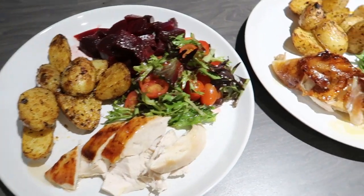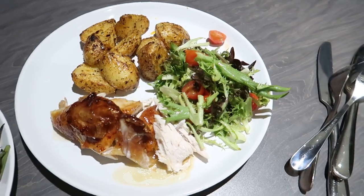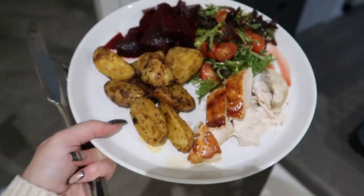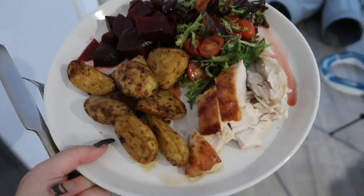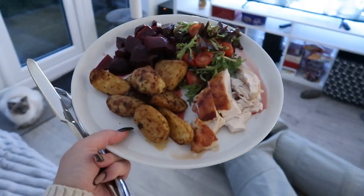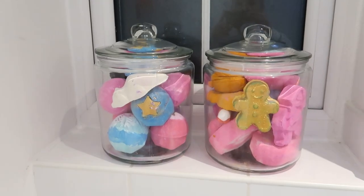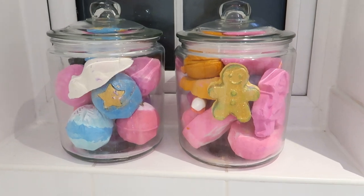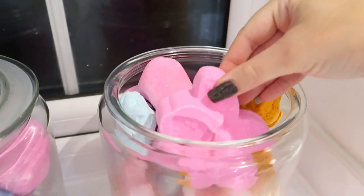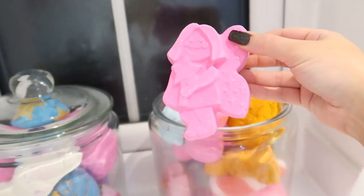So there we go. Dinner is served. I'm so looking forward to these potatoes. Now, gonna eat dinner, watch a little bit of the football, and then have a bath because I didn't do it earlier. Now, which one of these do I put in? Okay, this one I think.